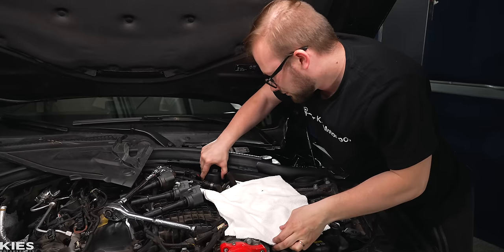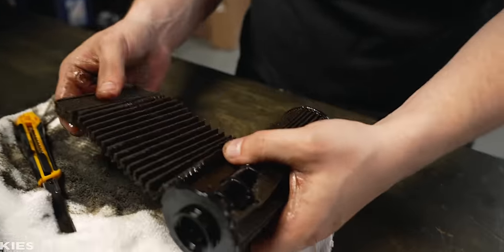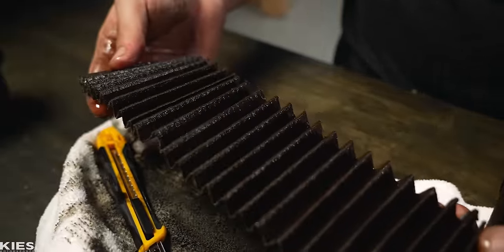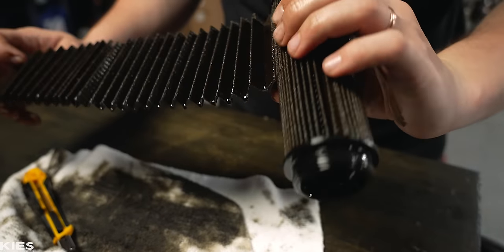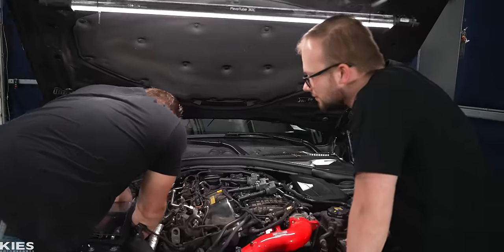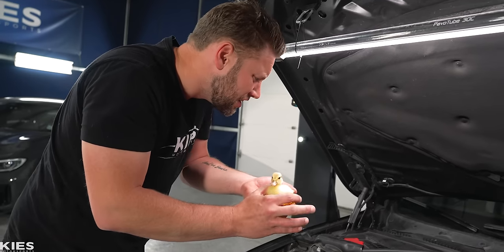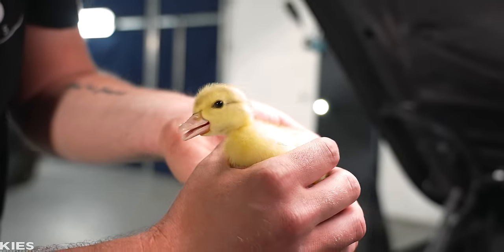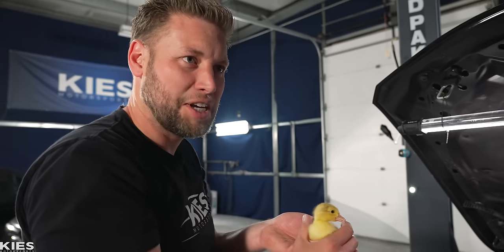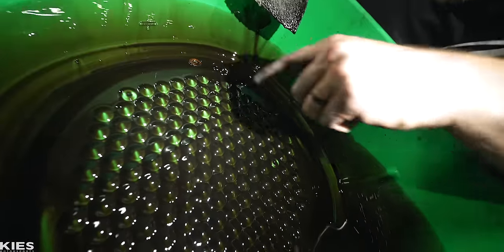Oh, we gotta pull the filter too and see what's all in there. Not too bad. Yeah. Not bad at all. What the heck? I've never seen this before in a car. Gary, you had a duck in your car? What in the world? This is Pond. James Pond. Look at the size of that piece of metal that came out. Oh my god.